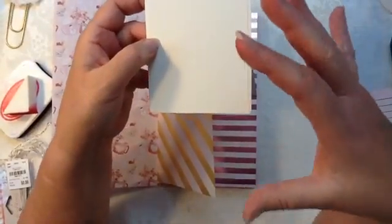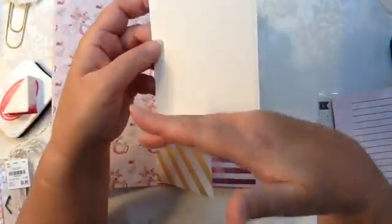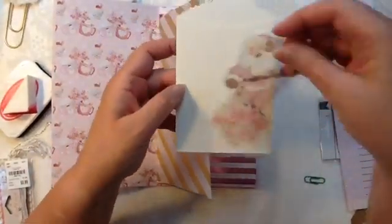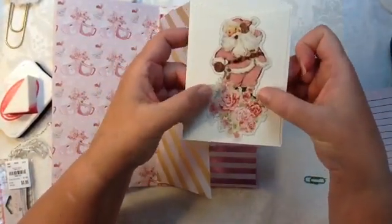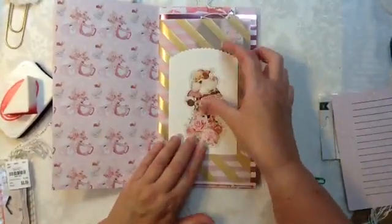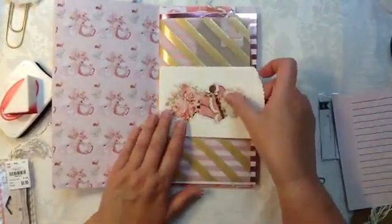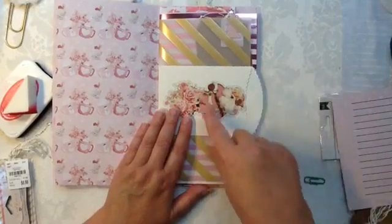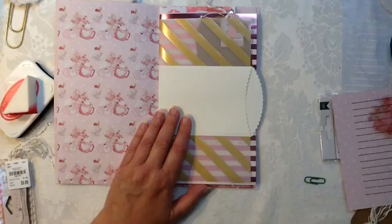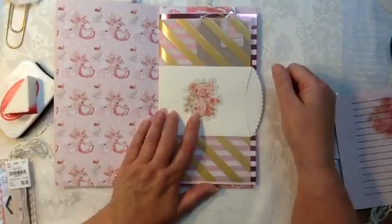You can take your collection of paper that you're using and put that on. You can just put embellishments on it, whatever you want, right? Like I can take this super cute little Santa from the Santa Baby collection, adhere that onto the page, and now I have another pocket. This pocket is a little too big, but don't be afraid to put your pockets sideways as well, so you can put stuff in from the side.